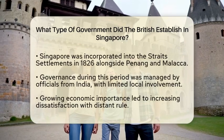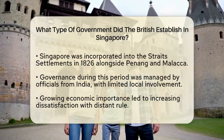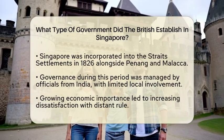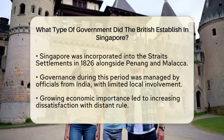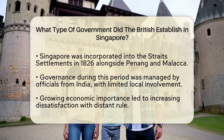By 1824, the British East India Company gained full sovereignty over Singapore. This was achieved through treaties and a cash payment. With this, Singapore came under direct British law. The British then incorporated Singapore into the Straits Settlements in 1826, along with Penang and Malacca.